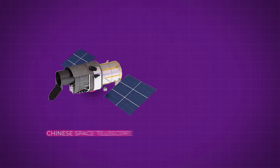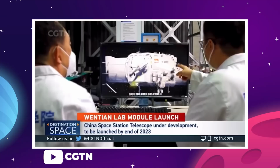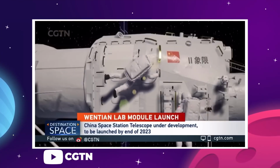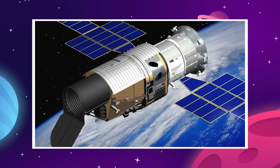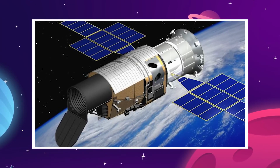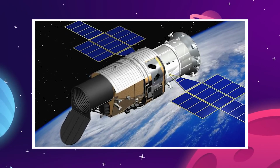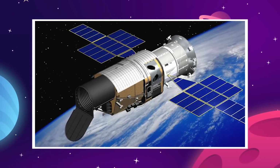And then there's the Chinese Space Telescope. All we know is that it is currently in development and will likely have similar capabilities to the Hubble telescope. This is designed to operate independently from the Tiangong. It will orbit close by, but it's not an attached section of the station. The telescope will have the capability to dock with the Tiangong so that it can be easily serviced and upgraded over time, which is something that can't easily be done with the Hubble and is virtually impossible to do with James Webb, so that is a big advantage.